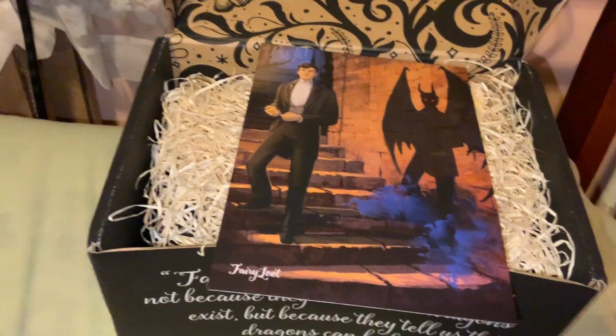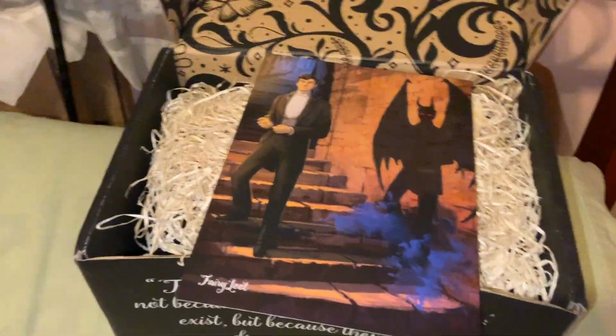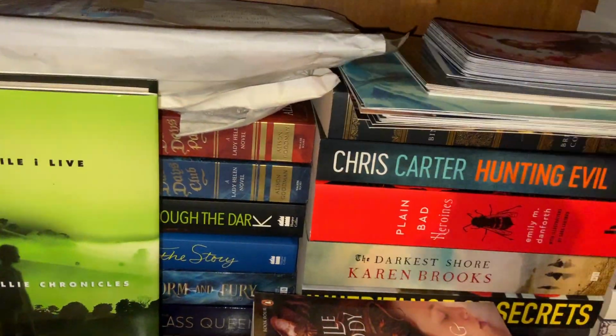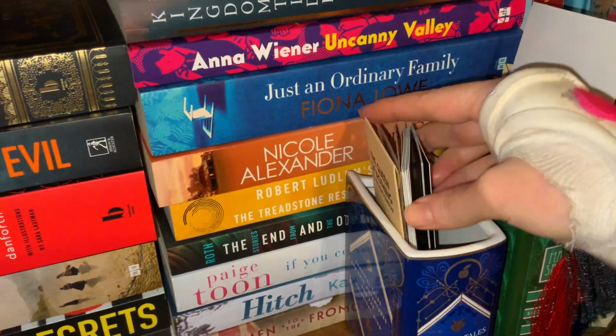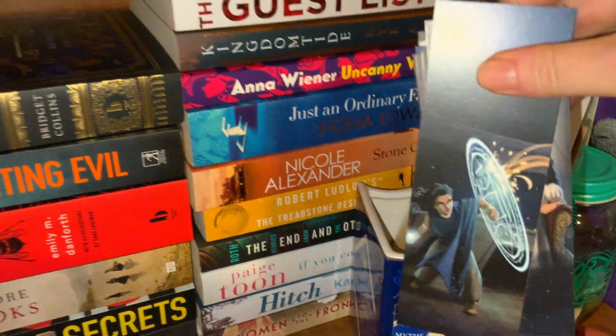But I typically tend to, I don't know if I can get it, hang on, excuse me, sorry, I basically live in here. As you'll notice, this is all book art prints and Fairyloot tarot cards and things like that, and I do have the bookmarks separate in here too. So you see I've got all my Fairyloot bookmarks from the months in here.